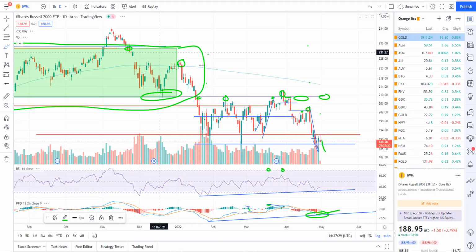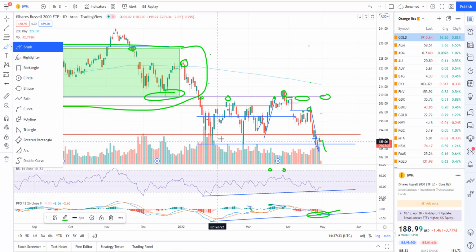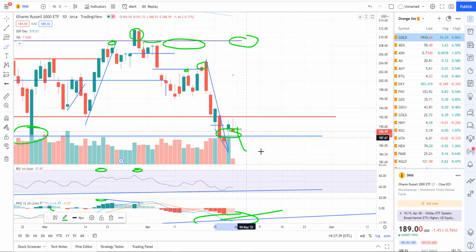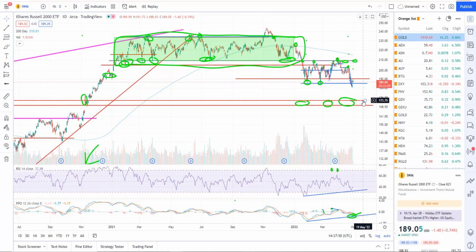IWM small caps. This one, again, you've got support on the daily chart right here, and it's about 188. All right, support, and we're basically right there. So they're probably going to just close it right in that area. But if we break, then we should go down. And the target on this one is down here in the support zone.